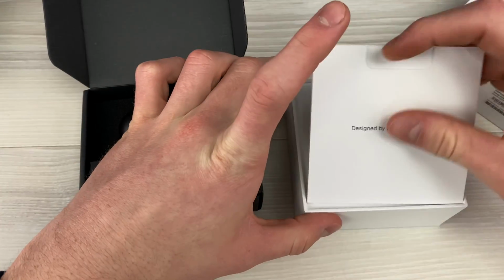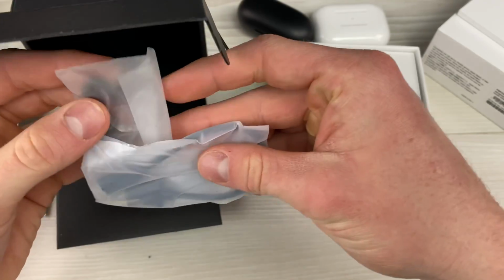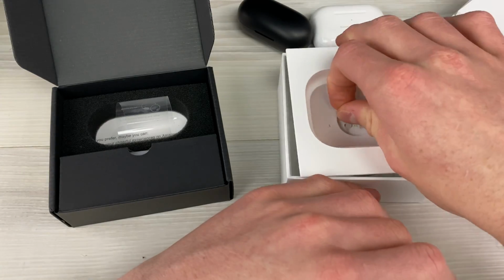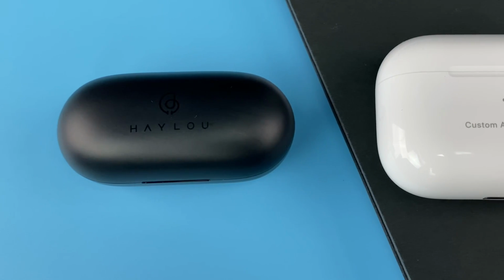For the GT1s, after you remove the headphones there's a manual and a warranty card. Then after that you get a cable and extra ear tips. For the AirPods you get extra ear tips and a charger. Now for the design of the cases. They both come in pretty different cases, but they're pretty similar when it comes to size.